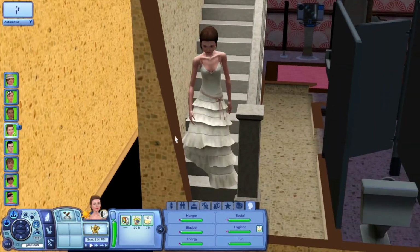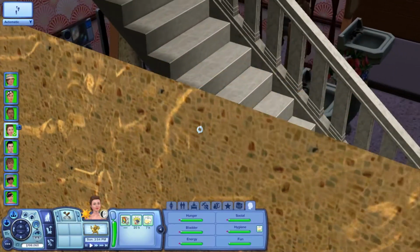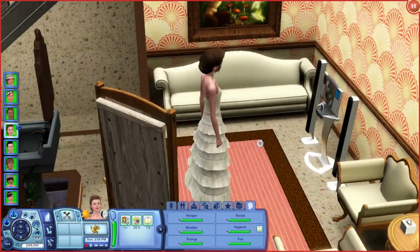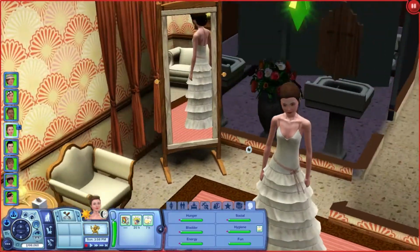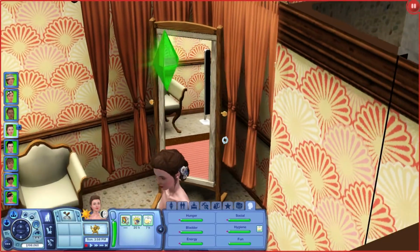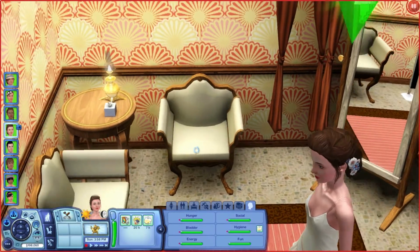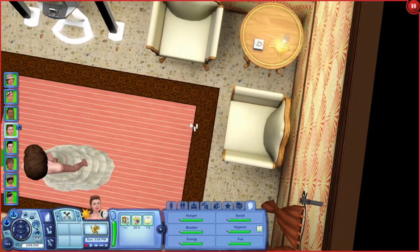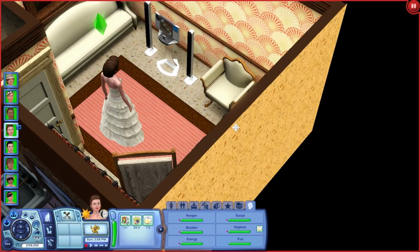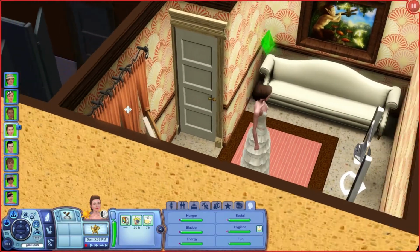Alright, there's the hallway. And then there's a little bathroom here, and this is the waiting room for the bride. Obviously you have a mirror, and the pieces that I didn't cover are these chairs right here. Those are the remaining pieces, those chairs. And essentially, that's it. That's the set.